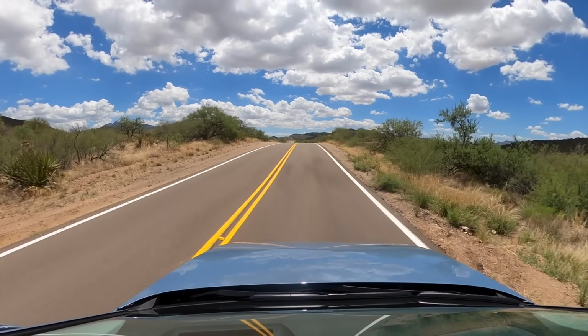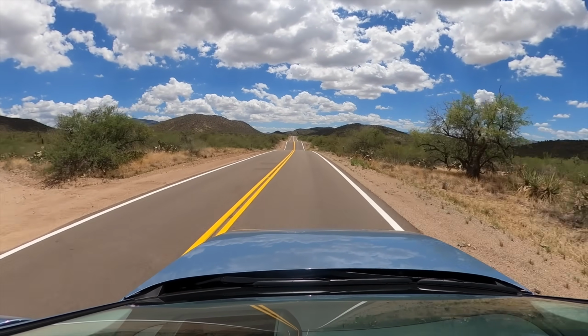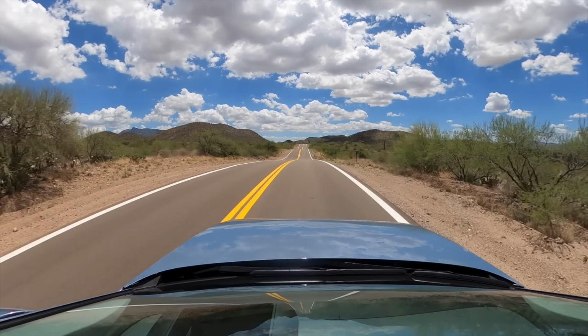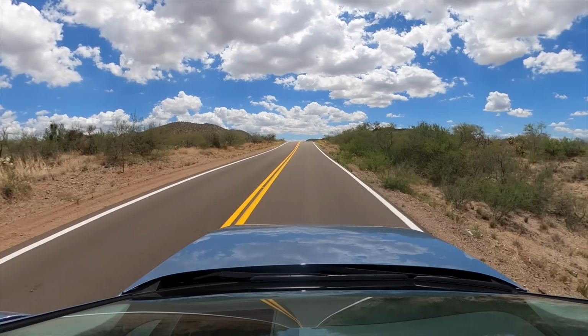Actually, it coasts really nice. I'm picking up speed just on these little hills. Geez, this thing coasts super well. I cannot believe how good this car coasts. I haven't touched the accelerator pedal once. I keep picking up speed on all these little hills. And give it a little, oh yeah.